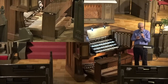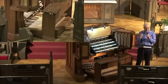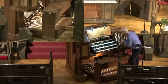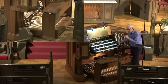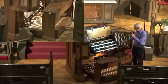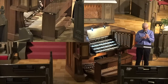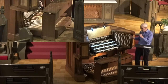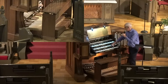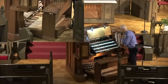Right, good. So there are several different kinds of pipe constructions. Okay, and very quickly and very simply, there are flue pipes and reed pipes. And flue pipes are activated by wind that comes up through the bottom of the pipe and creates a standing wave of oscillation through the mouth of the pipe and up through the pipe, creating an oscillating column of air. And these are the most basic sounds of organs.